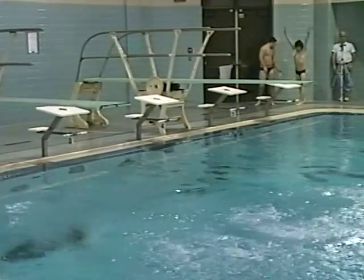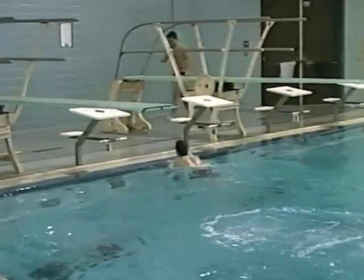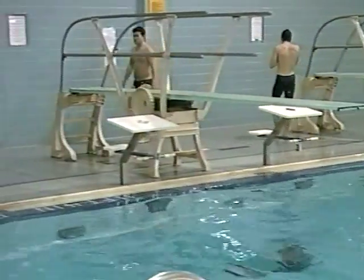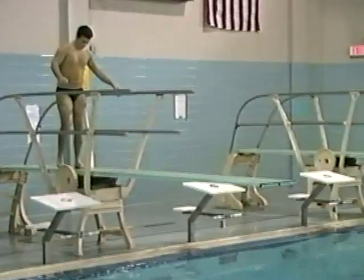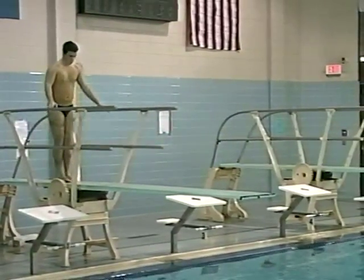Reverse and a half, lots of height on that. So he could potentially even do a reverse double or reverse 2.5. But he got 4, 4, 4.5, 5, 4.5. So, I mean, he folded a little bit on his entry. His hands weren't fully over his head, and his hands weren't pointed, toes weren't pointed, legs weren't together. But he didn't get too many deductions off of it, so he's pretty lucky.